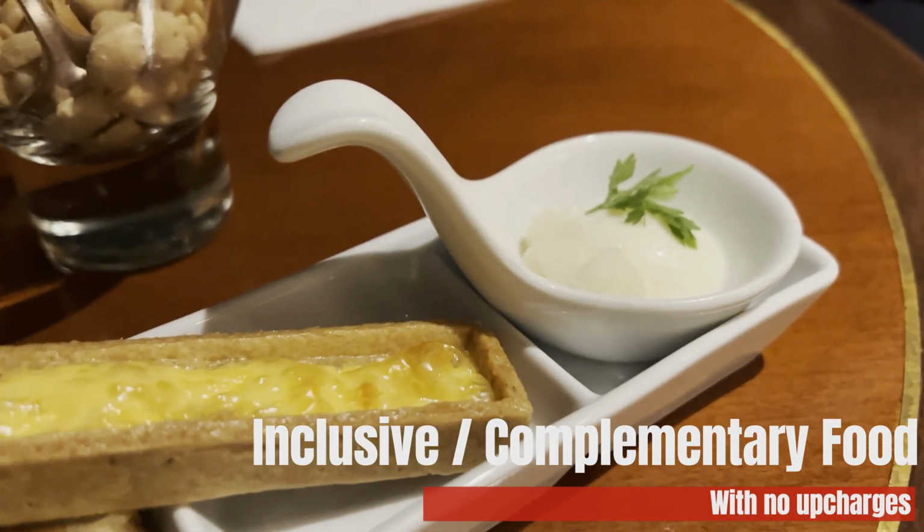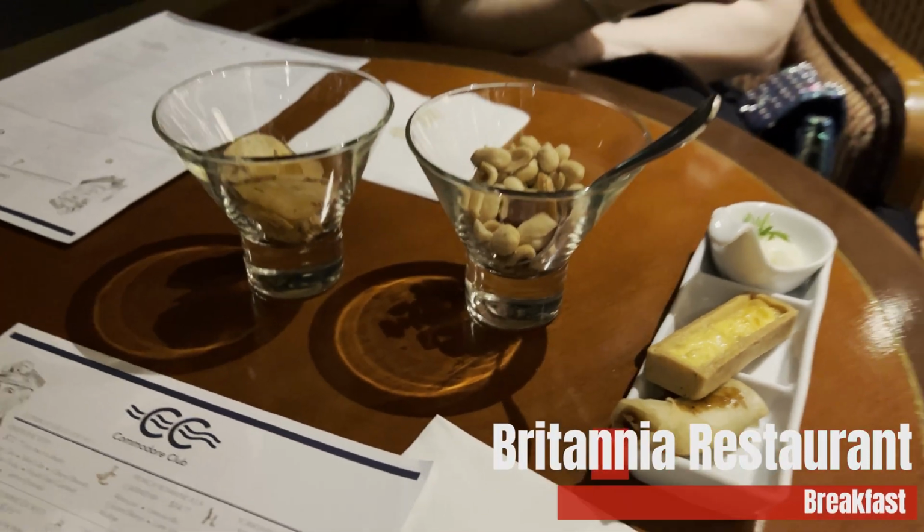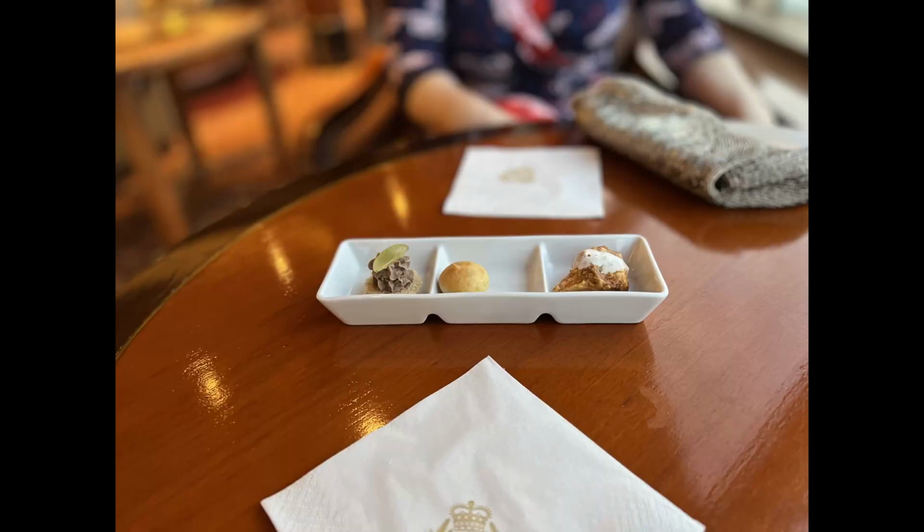Here we are aboard Cunard's Queen Elizabeth, Linz. Who'd have thought it, Cunard? I know, and we're looking at things from an inclusive and a complementary point of view first, and then we'll go into the speciality restaurant.